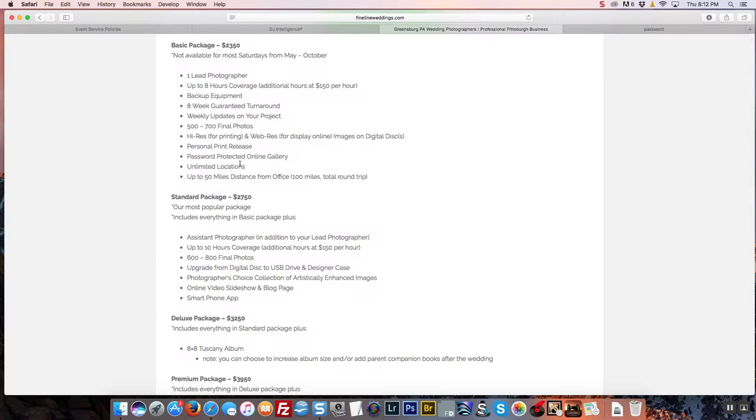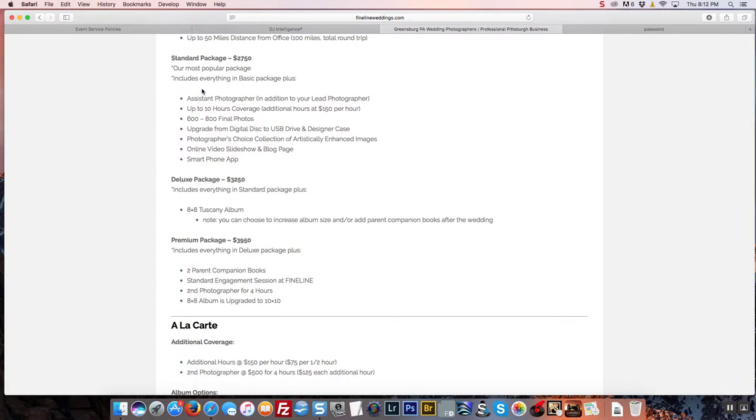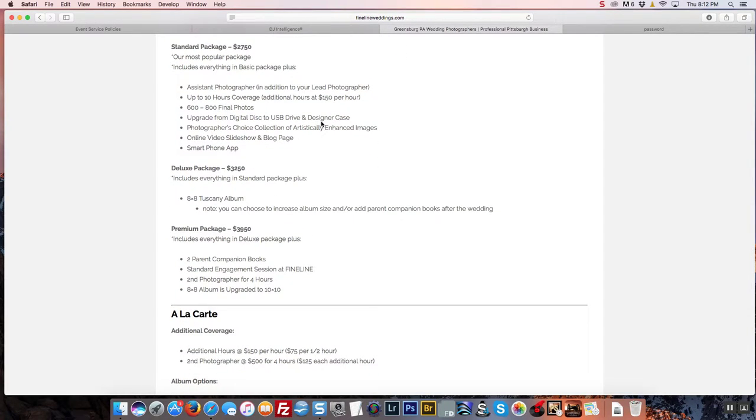Unlimited locations the day of the wedding, and of course we have 50 miles from our office included in our photography, so basically 100 miles total round trip. So moving along, our standard package. This is our most popular package. This is the way me and Lori generally like to work. We prefer to do our standard package, but we understand that some events may just not be as complicated, and a basic package might get it done.